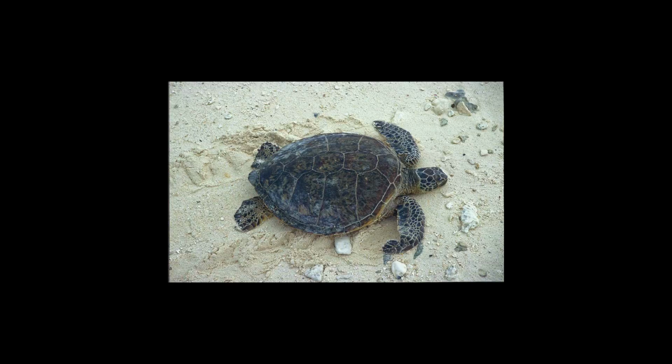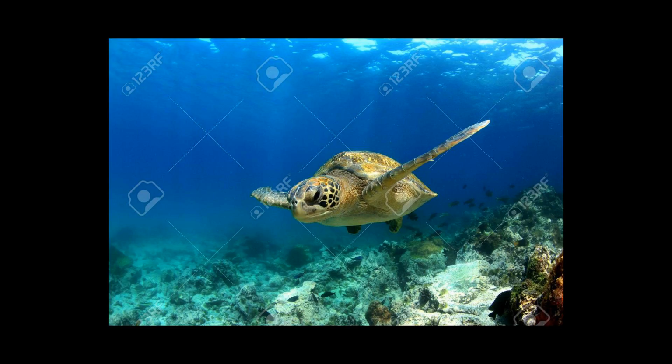Distribution. The range of the green sea turtle extends throughout tropical and subtropical oceans worldwide. There are 2 major subpopulations: the Atlantic and the Eastern Pacific subpopulations. Each population is genetically distinct, with their own set of nesting and feeding grounds within the population's known range. Their native range includes tropical to subtropical waters along continental coasts and islands, between 30 degrees north and 30 degrees south. Since green sea turtles are a migrating species, their global distribution spans into the open ocean.